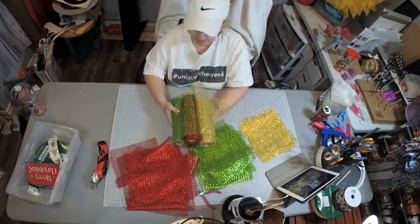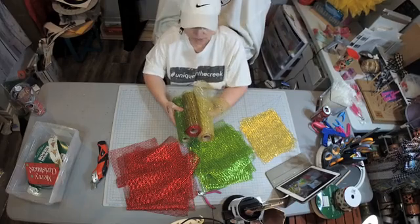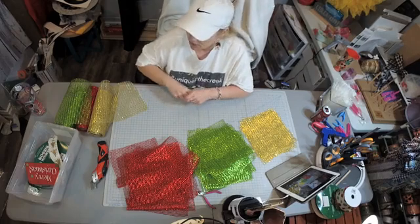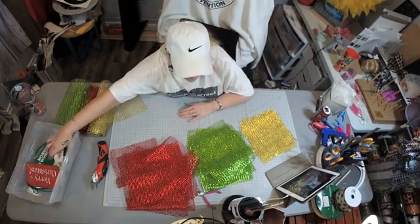So even after I finish this one, I'm going to continue and make another one just to get it done. And then I'll have 2 Christmas trees to start with my hashtag.